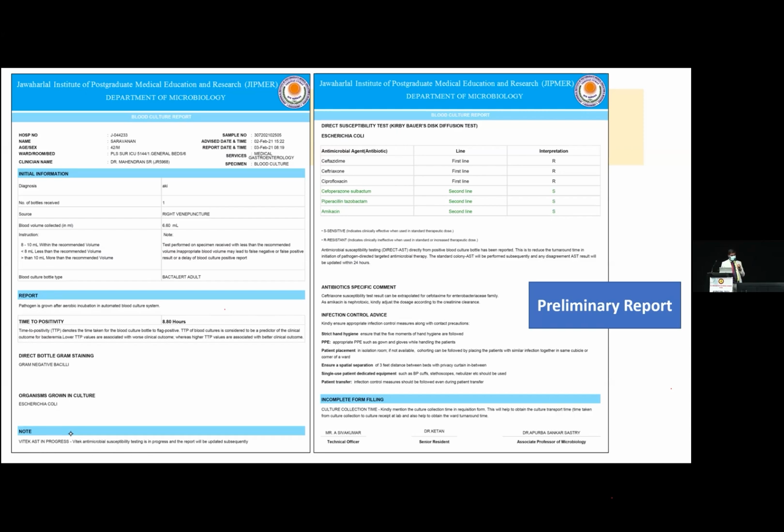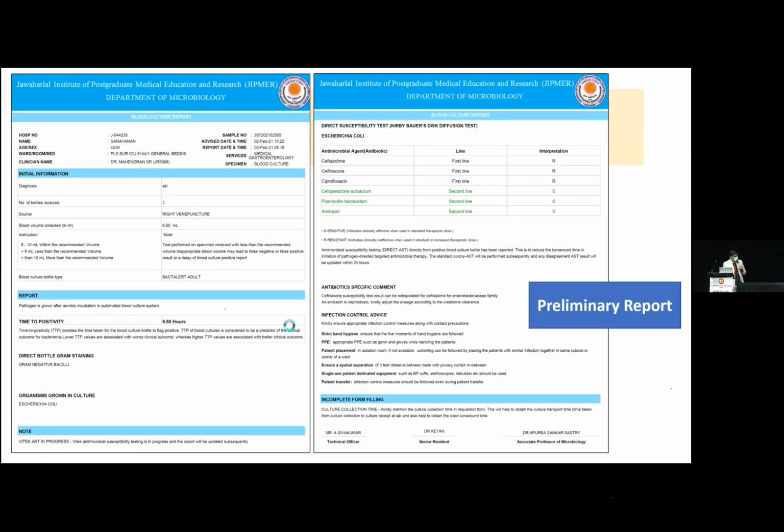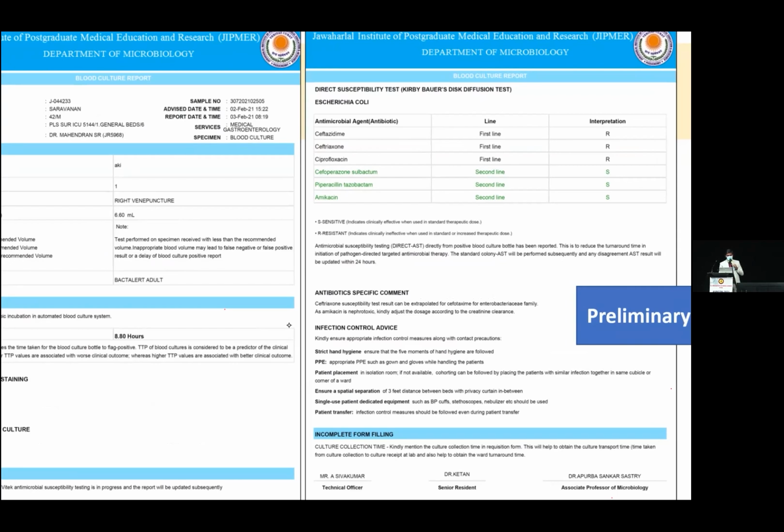Then comes the time to positivity, 8.8 hours for example in this case. Then comes the direct Gram stain report, then the organism report. Then the second page shows the direct susceptibility test report, DST. It is a preliminary report that I am showing you, the direct susceptibility report along with antibiotic advice, infection control advice, and also incomplete form filling advice. If the clinicians do not fill the form appropriately, those comments also come in the report.